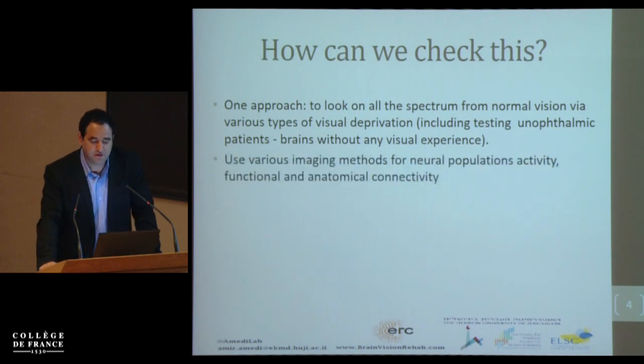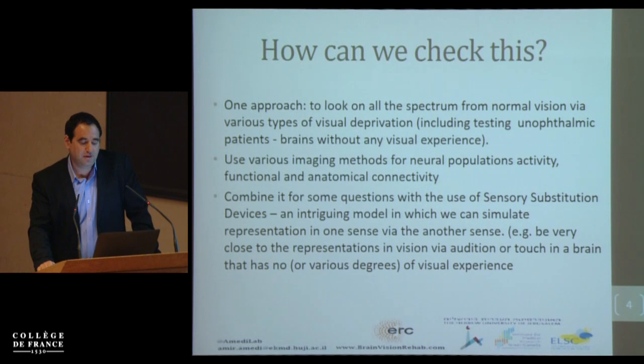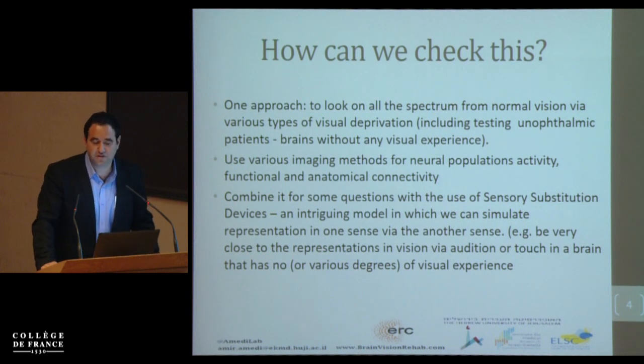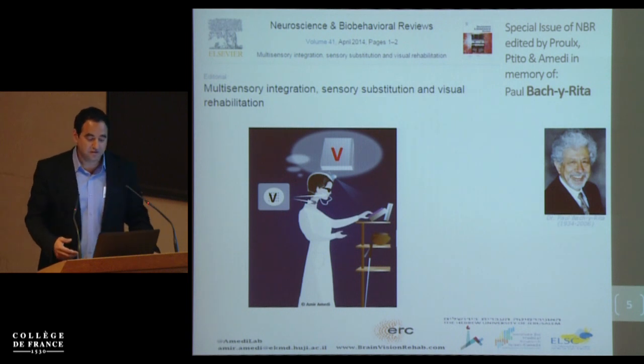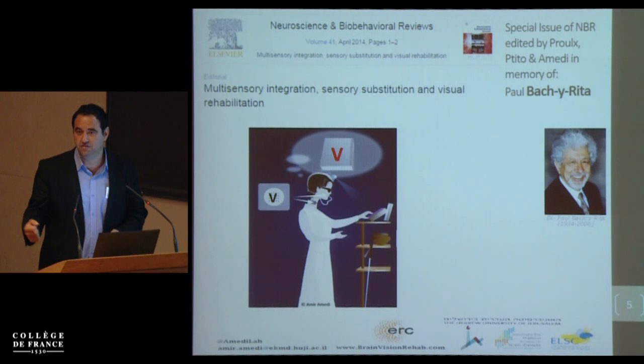And using various imaging methods for the average population activity, functional and anatomical connectivity, we can basically look at how the brain responds. And the last part of this model is to combine it with the field of sensory substitution devices. So what is a sensory substitution device? We suggest it's a very, very interesting model to study these questions. Sensory substitution devices were originally suggested by Paul Bach-y-Rita, and we recently wrote a whole issue in Neuroscience and Biobehavioral Reviews dedicated to work inspired by his ideas. The idea in sensory substitution is that you basically take information coming from one sense and embed some of it, using some type of algorithm, in a different sensory modality, okay?